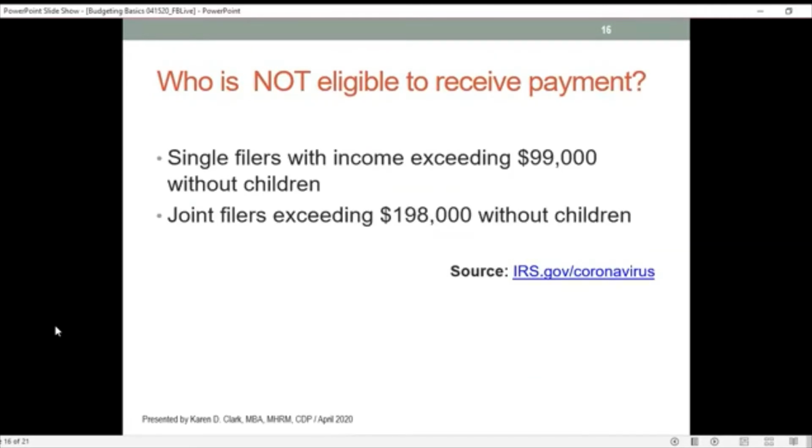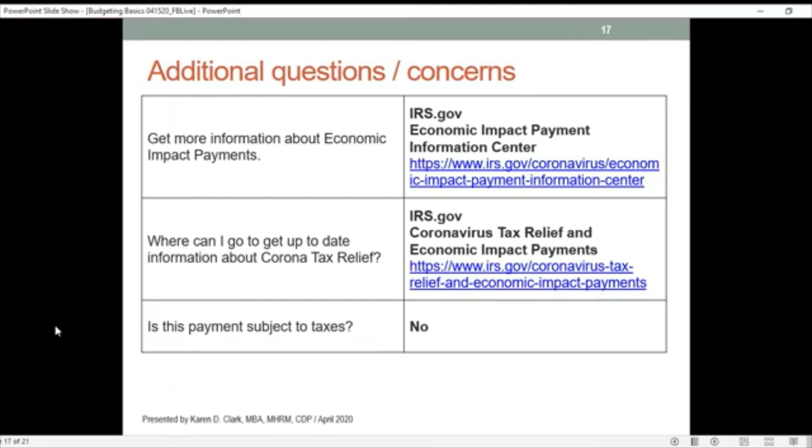Who is not eligible to receive the payment? So what we have here with single filers with an income exceeding $99,000 without children, they are not eligible to receive that rebate check. If you are a couple, married filing joint, if you exceed $198,000 without children, you would no longer be eligible to receive a payment either. Again, that source is from the same website, irs.gov/coronavirus.